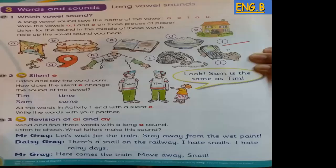Today we will learn about long vowel sounds. Please turn to page 38 in your books. Page 38, lesson number 3, long vowel sounds. A long vowel sound says the name of the vowel, A, E, I, O, U.